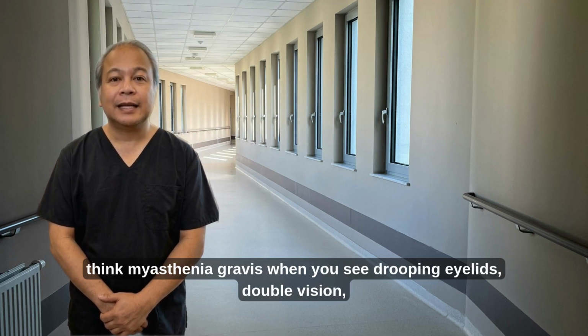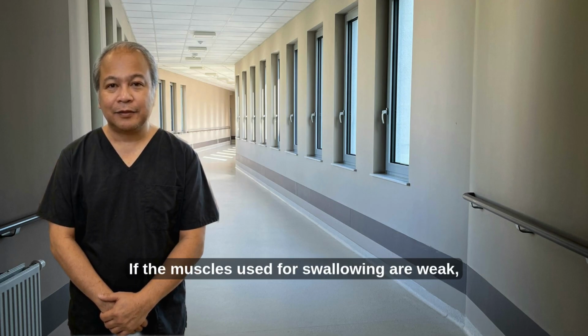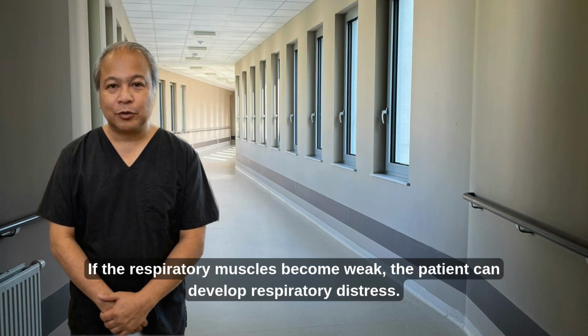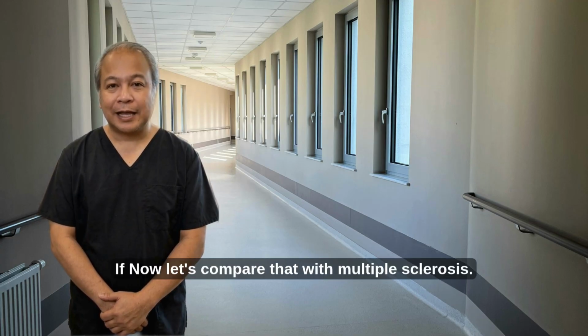For NCLEX, think myasthenia gravis when you see drooping eyelids, double vision, facial weakness, trouble chewing, trouble swallowing, slurred speech, or shortness of breath. The big safety concern is swallowing and breathing. If the muscles used for swallowing are weak, the patient is at risk for aspiration. If the respiratory muscles become weak, the patient can develop respiratory distress. So nursing priorities include airway, aspiration precautions, respiratory assessment, and giving medications on time.